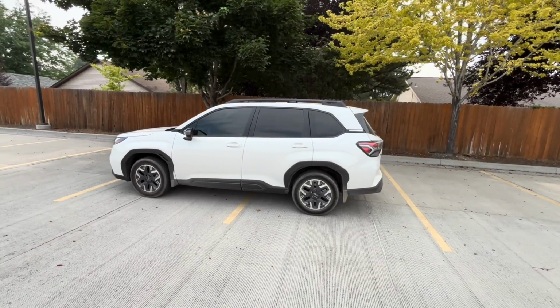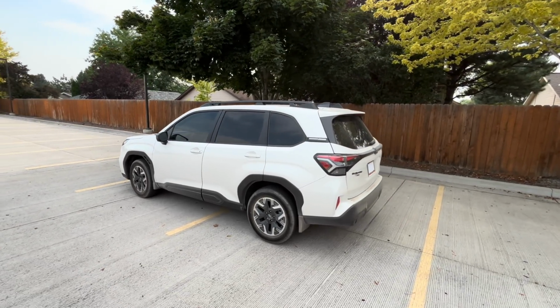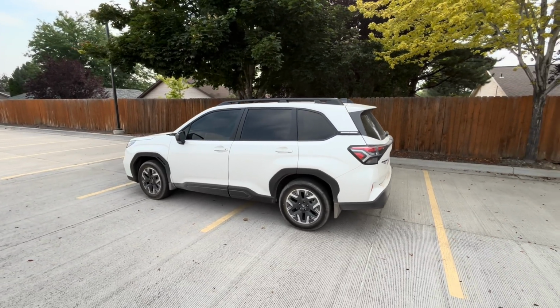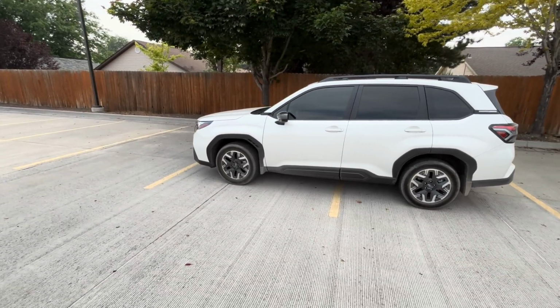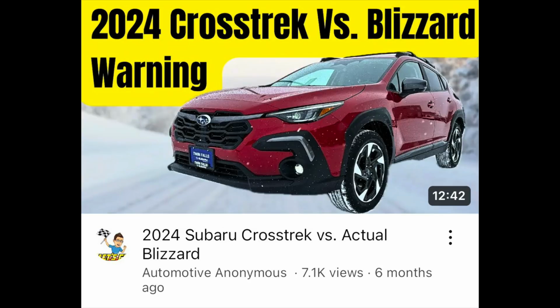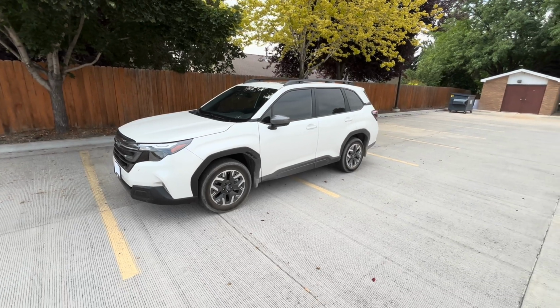And a lot of the reason why so many people buy Subarus, that paired with the all-wheel drive system, which in my area, we get snow maybe 4 months of the year or about a third of the year. So it's worth having a really good all-wheel drive system for us. Last year, I did take a few different Subarus out to test their all-wheel drive system, whether they had the stage 1 or 2 X mode, as well as the base models that don't have X mode. And I'm really excited to see how this one does.